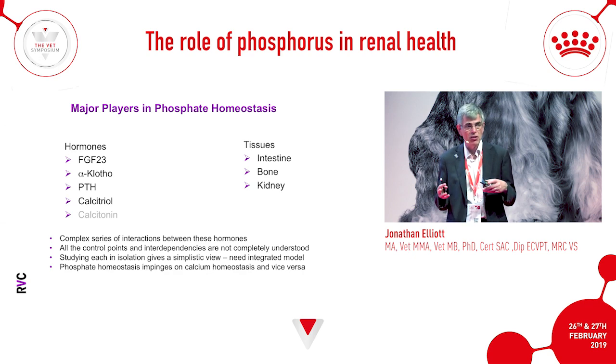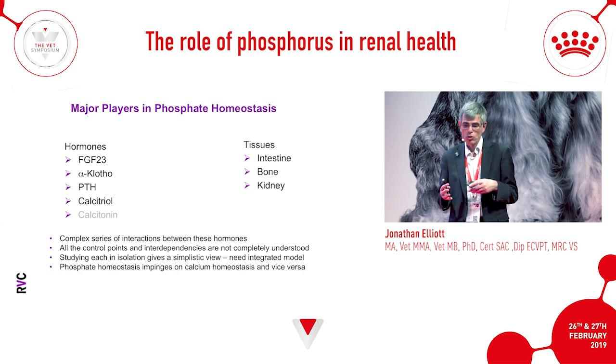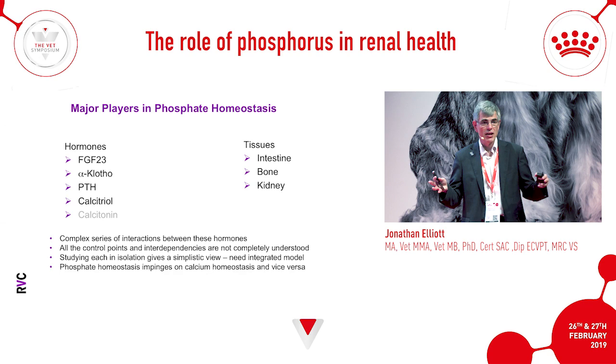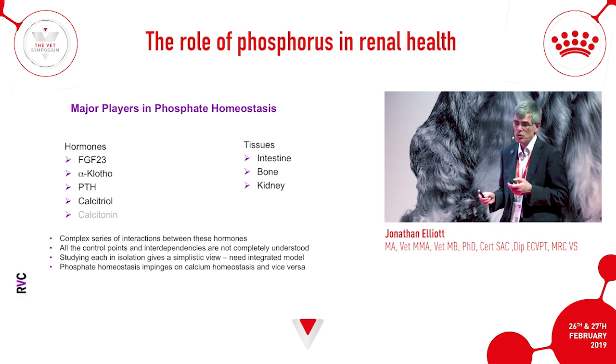Parathyroid hormone and calcitriol you're all familiar with, but how they interface with FGF23 is important. Now, we tend to measure one of these factors and ignore all the rest, whereas really what you should be doing in this system is measuring everything and trying to integrate it into one model to study the whole system and how it works. And it's a very simplistic view to assume that calcium homeostasis is separate from phosphate homeostasis. I think those things go on together, and there's more to it than I'm going to say in this talk.